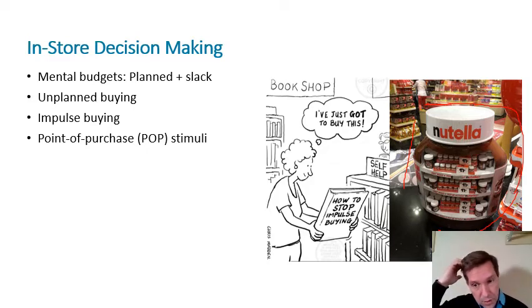The way we go about shopping, for the most part, if you go grocery shopping, for example, a lot of people will have their list, whether it's a mental list or a physical list of the products that they are interested in purchasing. And not only do you have that, but you also have a budget, right? At least a mental budget, which usually has the form of a planned spending plus or minus certain slack, right?